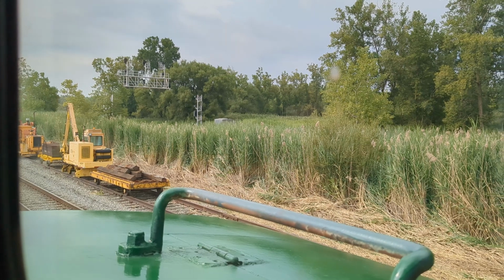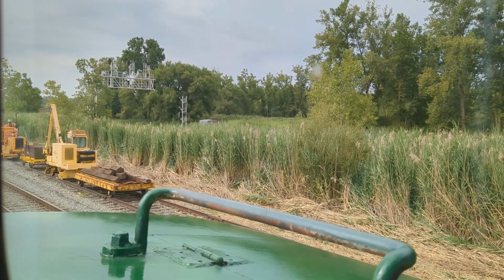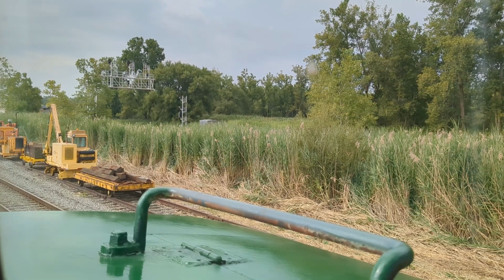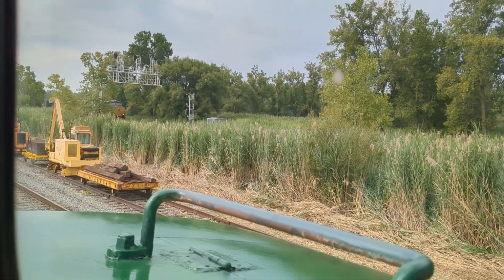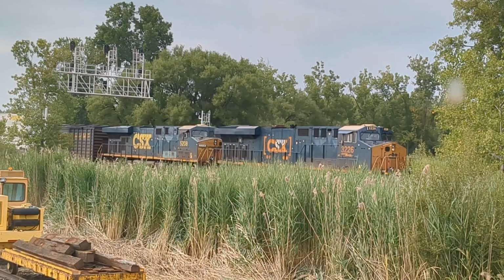So like I said earlier, this place was intensely busy. There were trains going by every 5 minutes, and some of them were pretty neat. So in the next two or three clips, I'm going to show you some of the things I caught.